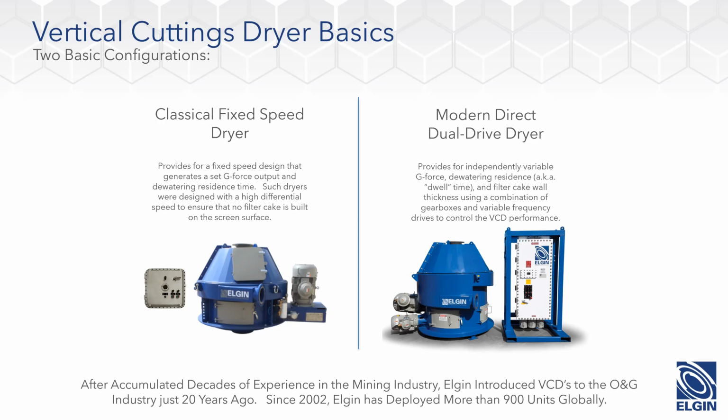But oddly enough, the fundamental technology in the classic fixed speed dryer has not greatly changed over the last, I'd say, 4 or 5 decades. Very similar in regards to a two-stage planetary gearbox, fixed speed output, belt driven, has an oil lubrication system to be able to manage the gears within that planetary gearbox. And it does its job. It's been a workhorse, and it's certainly been a product that we've been proud of for many, many years.